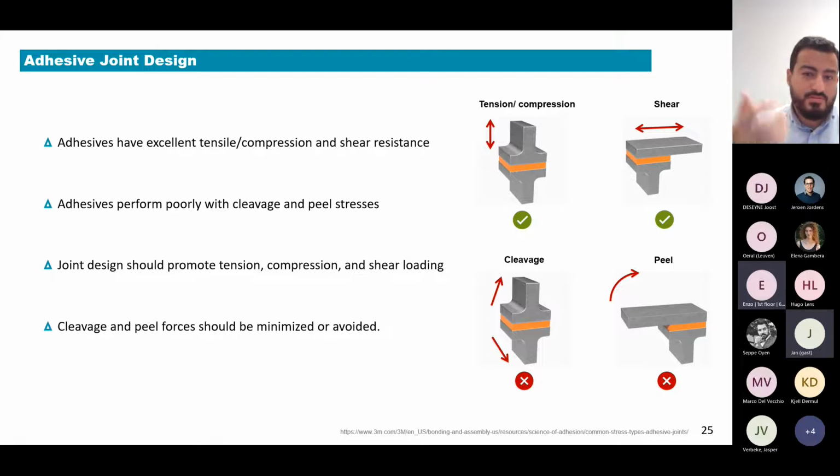So the general rule here is that if you are using a brittle adhesive in your joint, let's say, for example, epoxy, then you have to design your joint to promote tension, compression, and shear loading, and minimize as much as possible the cleavage and peel stresses. If your main forces are peel and/or cleavage stresses, then it's best to look in the direction of flexible adhesives.